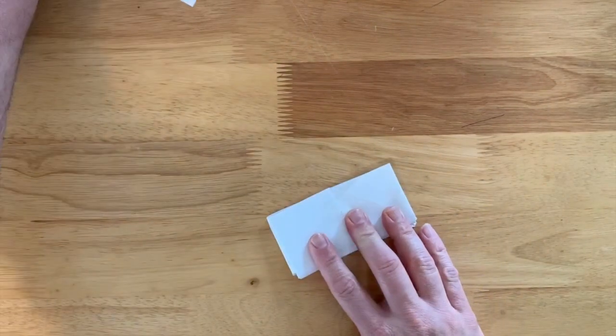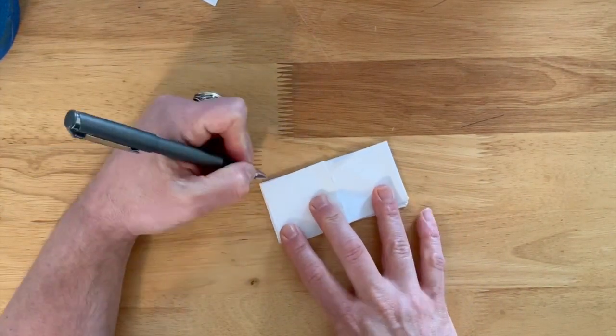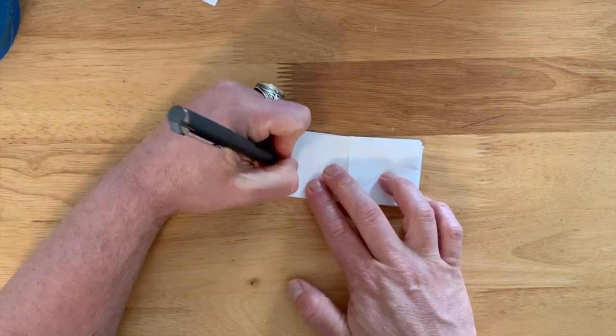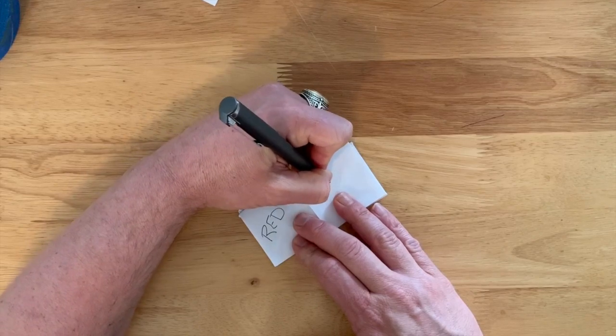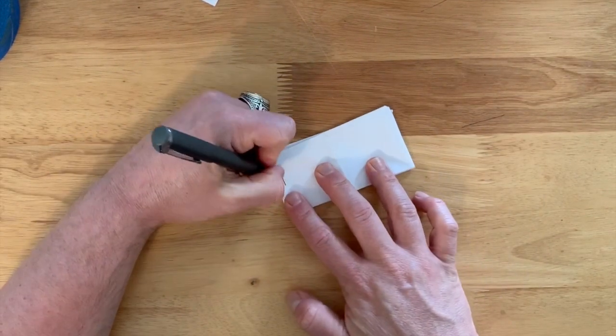And now it is time to write on your fortune teller. This is how you'll know how to make it work. Let's see. What do I write down? I wrote down colors for this one. Red. And what else? Green. So with this fortune teller, you'd ask the person, what is your favorite color?